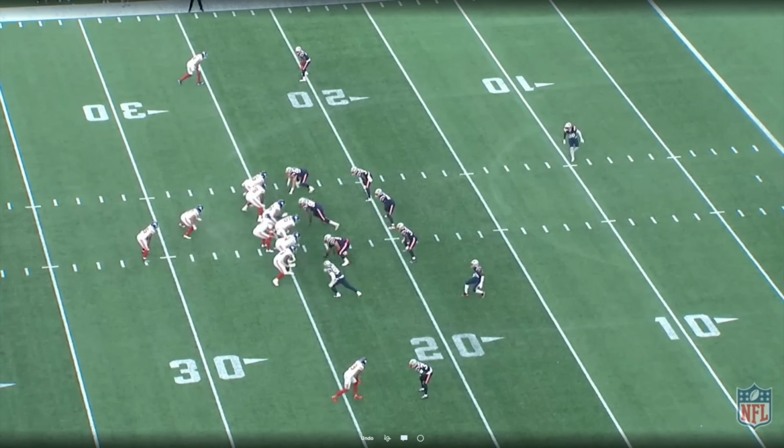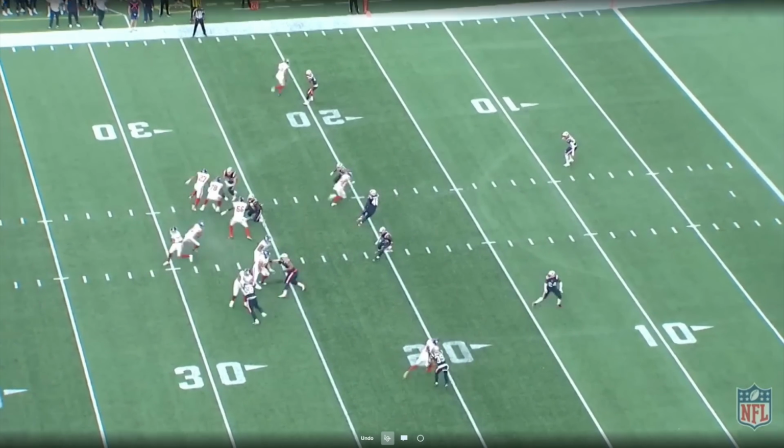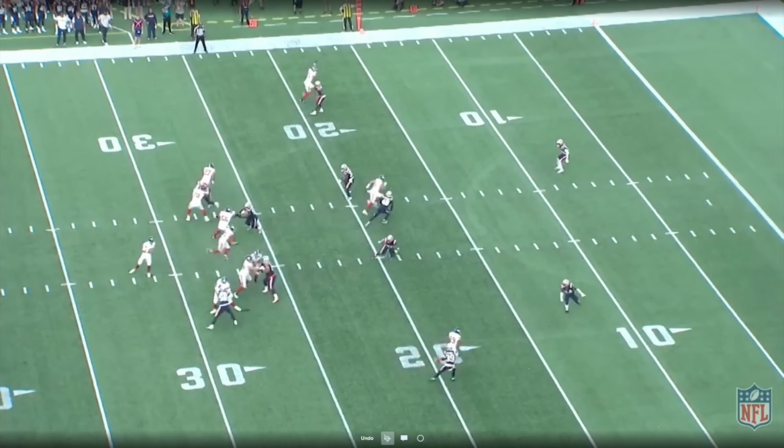But this flood pattern, I mean, it's there. That go route by Johnson, you see him put his hands up immediately. That's because the Patriots are dropping out into a Tampa 2 type coverage. So this is a two-high look post-snap. And if Jones throws it at the top of the drop and drops it in here, I think there's a good chance that he completes this.